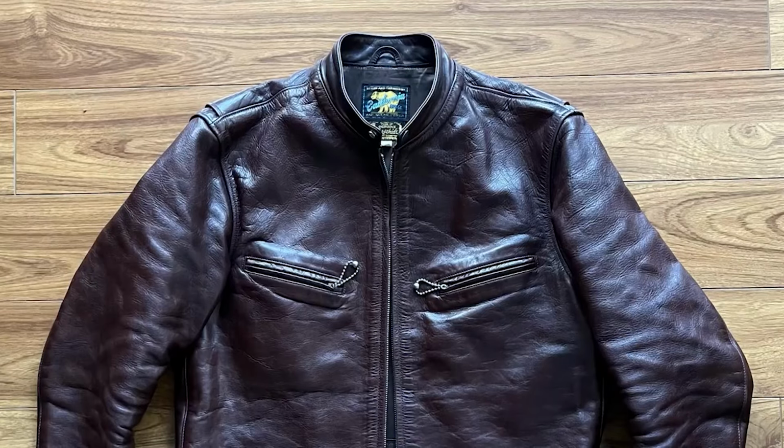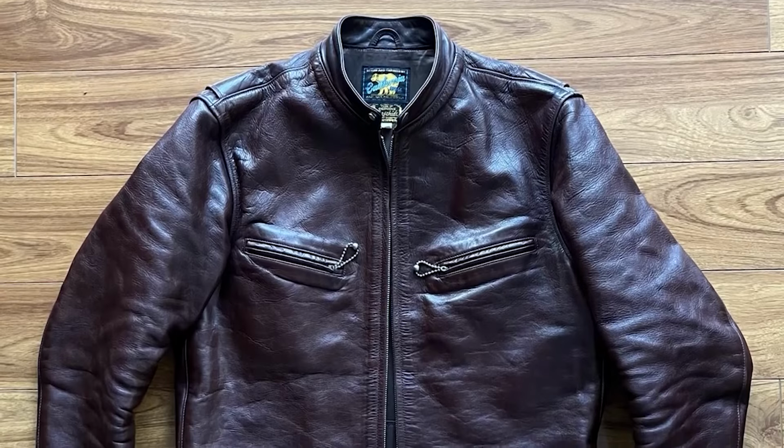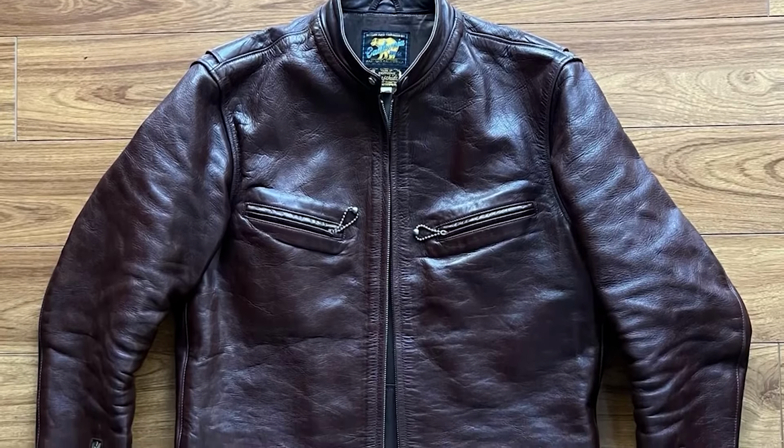Today we're going to talk about this Rainbow Country leather jacket. The model is the Speedster. It's a cafe racer style that they make. That's one of their standard styles. So in this review, we're going to go over the brand, materials, the features, construction, and the detail.